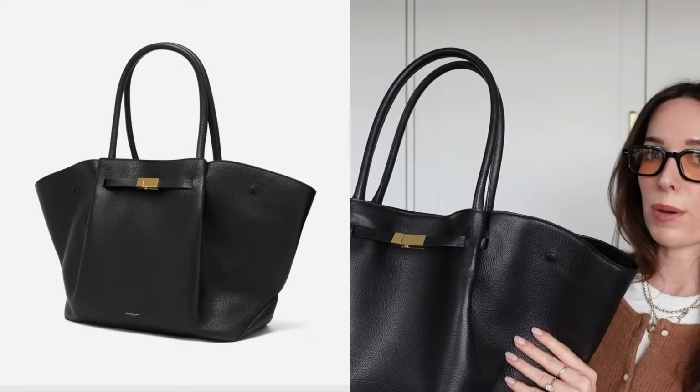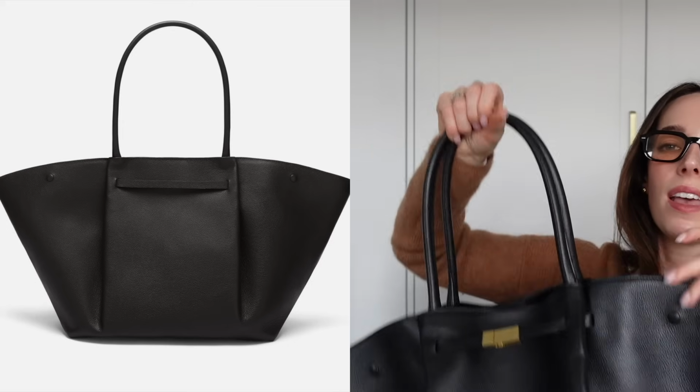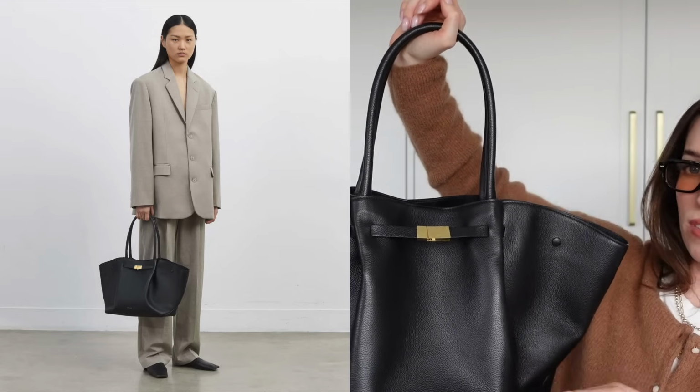It does not come with a crossbody strap, which it obviously doesn't need, it's too big, but it still has these same little pop fasteners here, which you can use to hold its shape. And as I said, I just think it's a really, really chic bag. Great as a travel bag, great as a workwear tote if that's what you need.